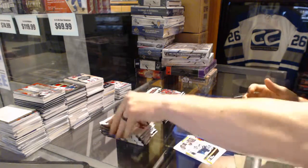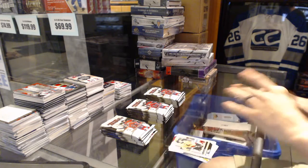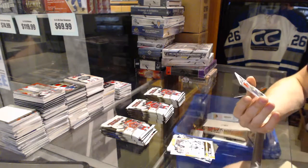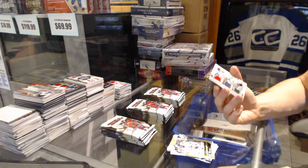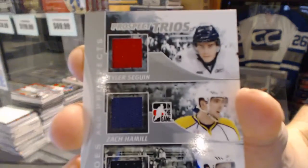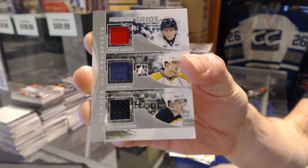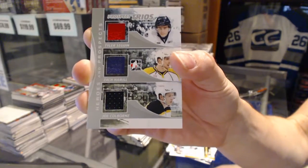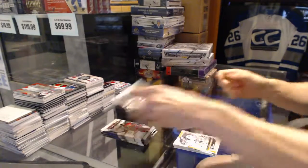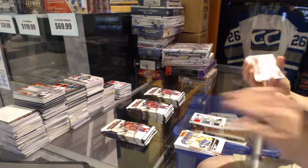All right, base. We've got a prospect trios triple jersey silver, numbered 1/30 for the Boston Bruins. Tyler Seguin, Zach Hamill, and Joe Colborne. 1/30, Tyler Seguin, Zach Hamill, Joe Colborne. Oh, what Boston does with their prospects.